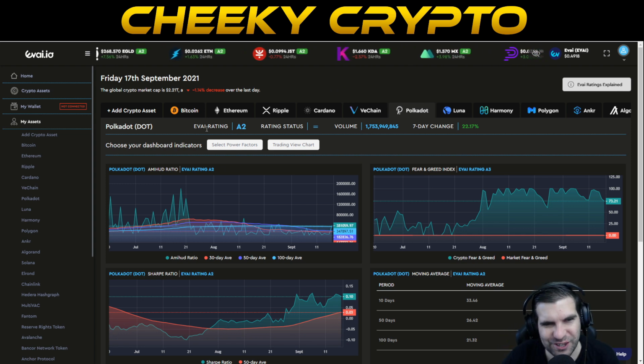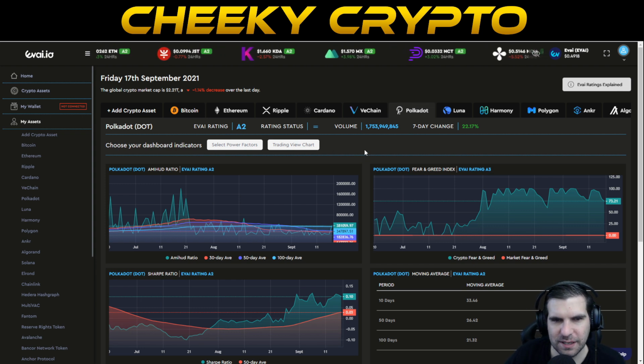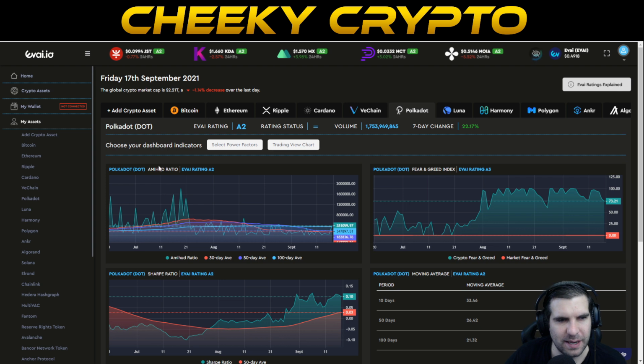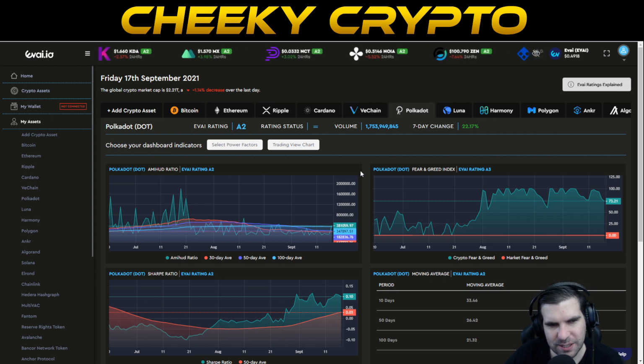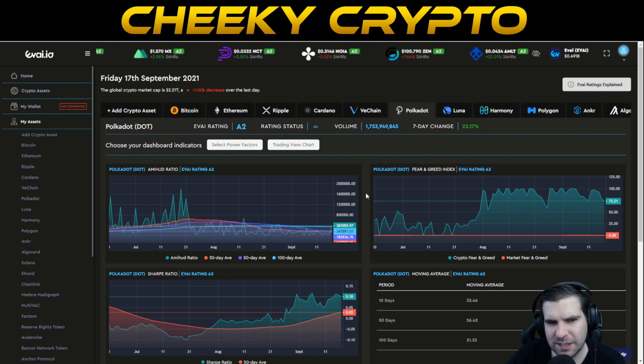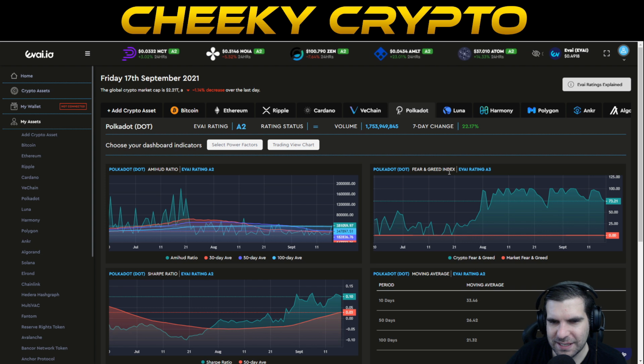So for Polkadot here, we're an A2 overall rating, so the second best cryptocurrency rating that this platform can give. We have the AMI-HAD ratio in A2. AMI-HAD ratio is your liquidity, so there's no problems with liquidity here for Polkadot. We take a look at the Fear and Greed Index for Polkadot, and this is actually an A3 cryptocurrency. So again, not too bad for a rating there.